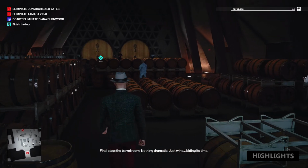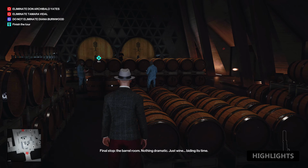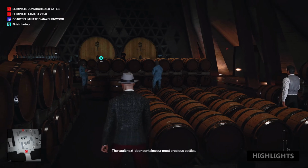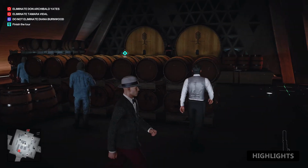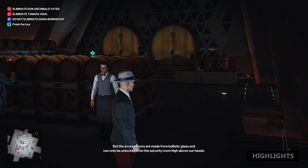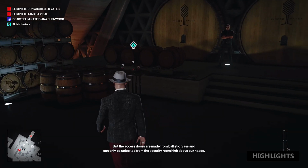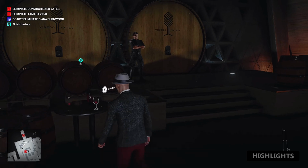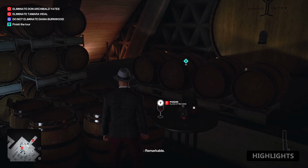Final stop, the barrel room. Nothing dramatic, just wine biding its time. The vault next door contains our most precious bottles, but the access doors are made from ballistic glass and can only be unlocked from the security room high above our heads. So, unless you're the Sparrow, don't get any ideas. Remarkable.